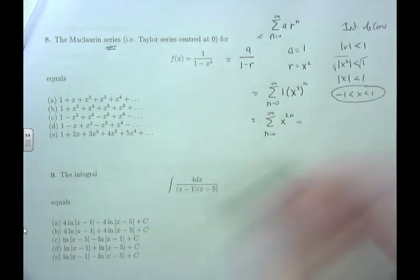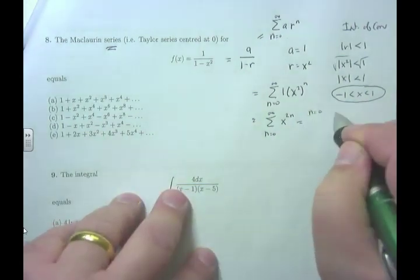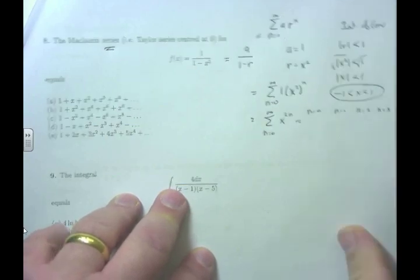They actually wrote out the series. So you need to write out the series. What does n start with? So let's write it out. n equals 0, n equals 1, n equals 2, n equals 3. I think we can catch a pattern here.